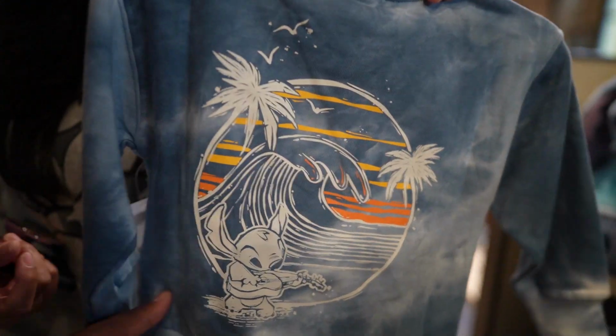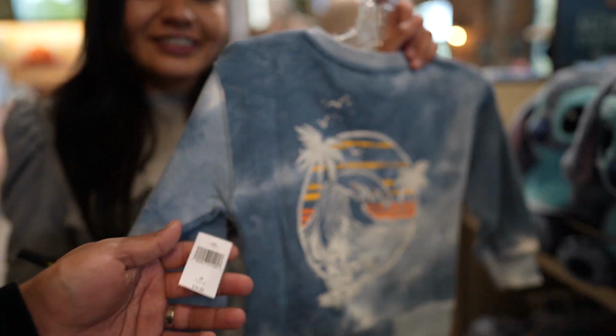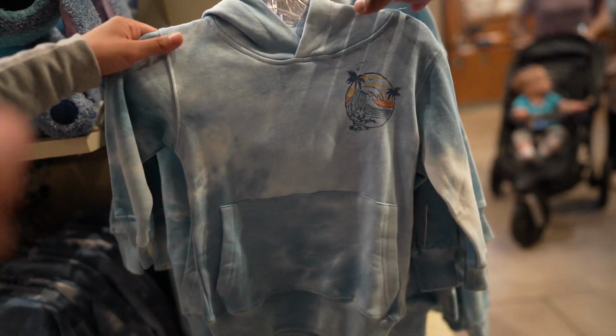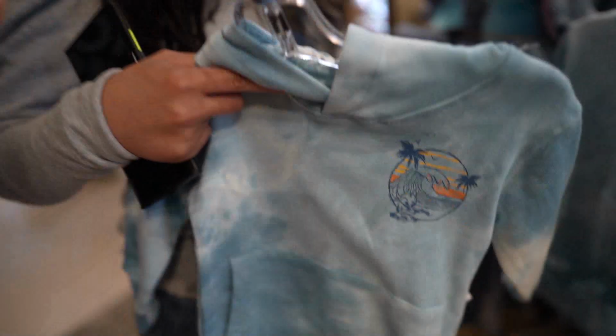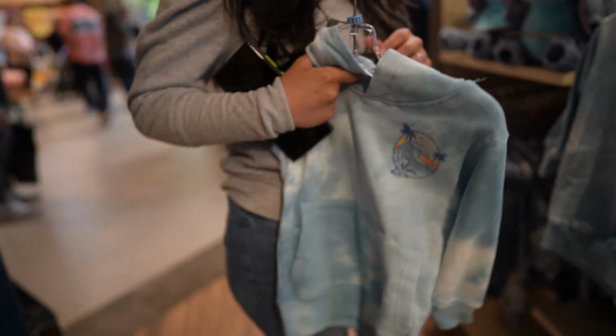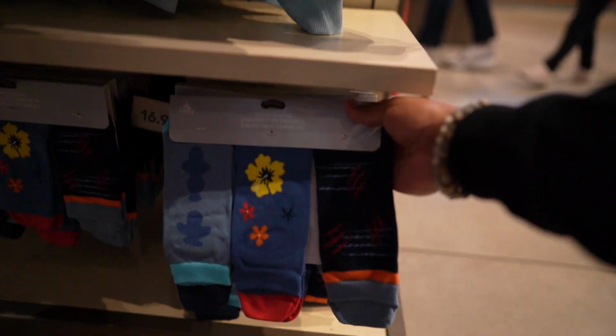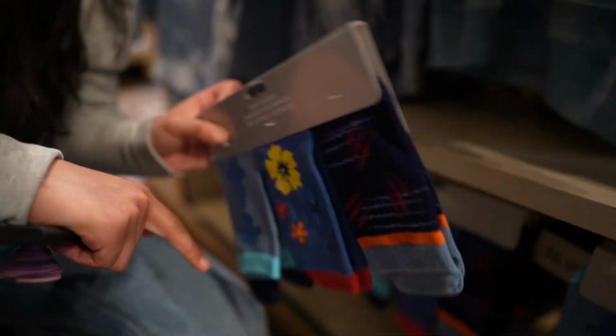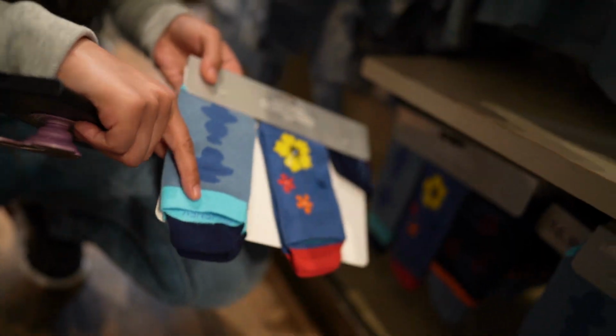And it goes from extra small to 2X for the youth. So that is very nice. And it also comes in a hoodie format as well, in extra extra small. These are cute as well. They have the same exact design, but a hoodie. Super pretty. And they also came out with long socks for the kiddos, youth socks. Oh my gosh, really? These are so cute. And they come in a set of three for $16.99.